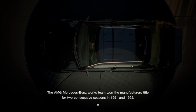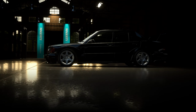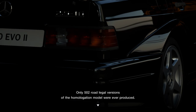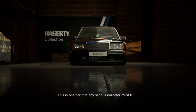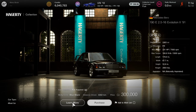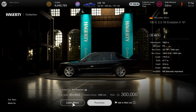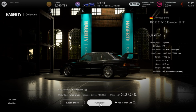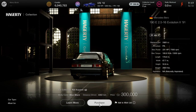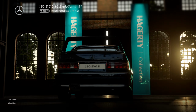The AMG Mercedes-Benz team won the manufacturer title for 2 consecutive seasons, 1990 and 1992. Only 500 road legal versions of the homologation model were ever produced. This is one of the serious collector must-haves, one of the cars most collectors want. And one thing about this car, it comes in blue black. It's 300,000, for a 4-door saloon, which is worth it. I say it's 300 grand, and you can buy it now because it's affordable now.